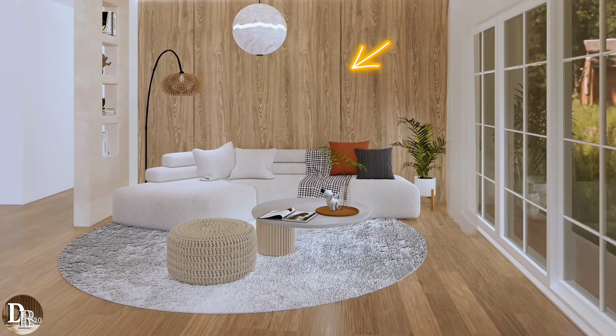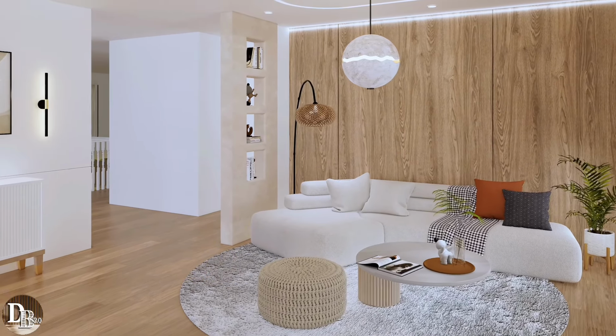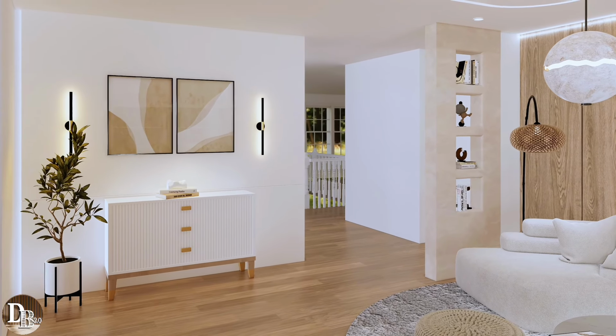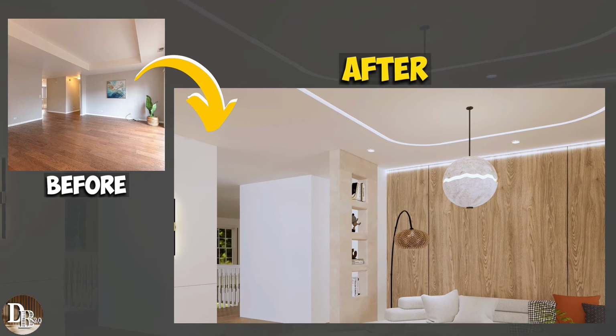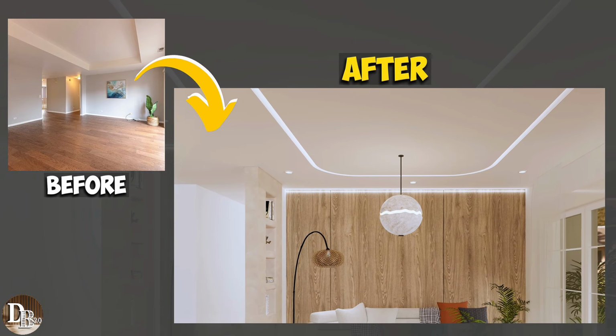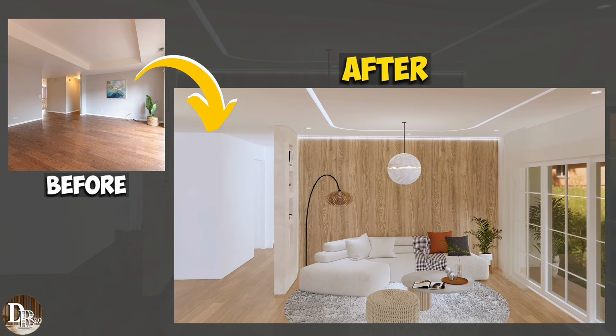Wood from the wall panels and flooring, earth from the beige tones and organic textures, metal from the fixtures, fire from the warm lighting, and water subtly represented through curves and reflective surfaces. Altogether, the space highlights a warm, modern aesthetic rooted in modern Scandinavian style, thoughtfully enhanced by Feng Shui principles for harmony and flow.